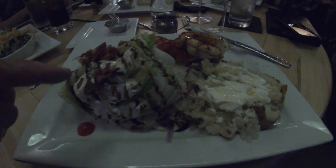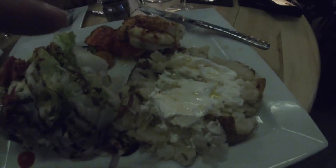Well, I got the wedge salad with lobster tail and a baked potato. Allan got the meatloaf with onions on top. Sandy got a steak. Eileen got a lobster tail, and Tim got the steak. I just want regular butter.